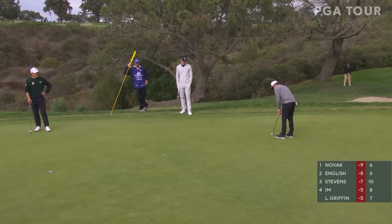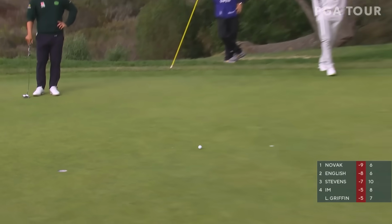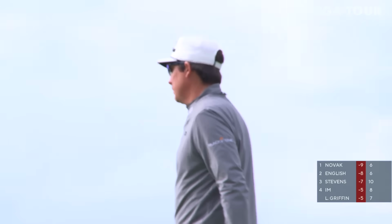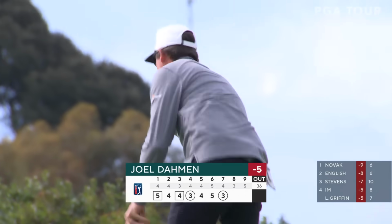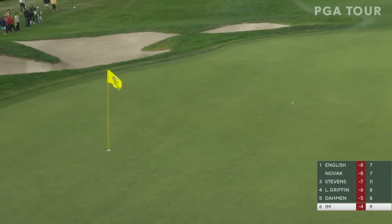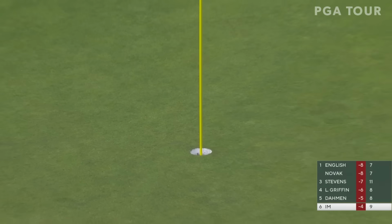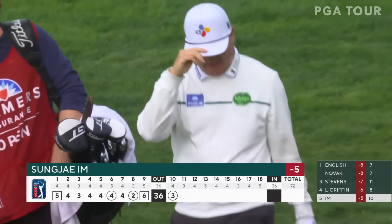We're back at the 7th, Trevor, with Joel Dahmen playing up ahead of the final grouping. Has this for birdie. Ooh, rams it home. Yeah, it's a nice bounce back after a bad start. Look, who's just fresh off a bogey at 9, the par 5. Can't afford to drop another. But you never know. It is the craziest game, and today we're in crazy conditions.